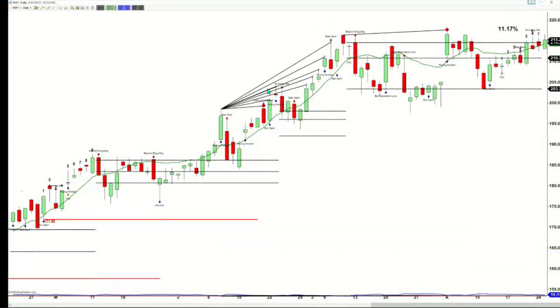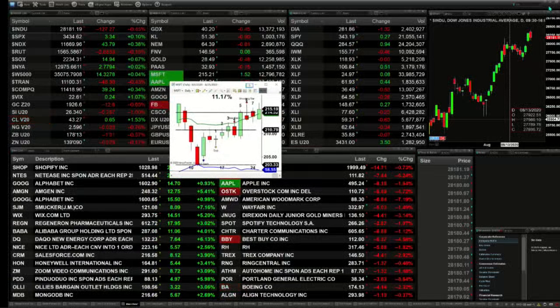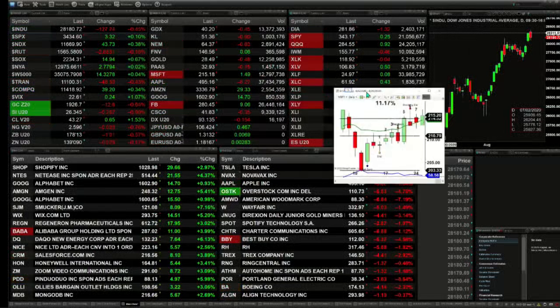If we take a look at Microsoft out here, Microsoft is the number one weighting inside the NDX 100, a little over 11%. This has a valid topping signal, Rhodes Momentum Indicator pattern. This developed a shooting star a couple of days ago. As long as price does not close over that shooting star, by the way, is 216.25, it has a valid topping signal. No key levels of support are broken.